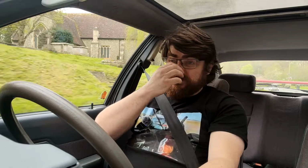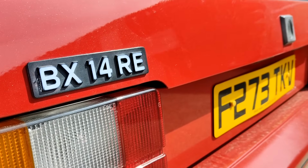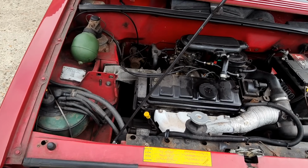Is there a model you can get that will minimise this risk? And perhaps not even minimise the risk, pretty much remove the risk. Yes, there is. It's this, a BX14. Basically, if it's a 1988 car, the odds are going to be that it's got the TU engine in it, and you want the TU engine.